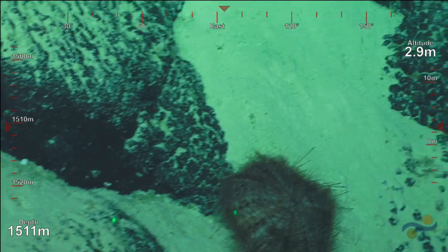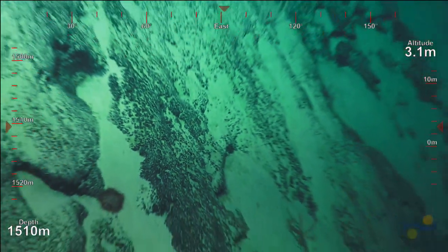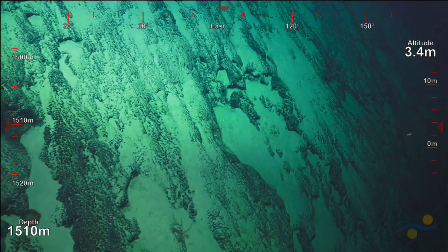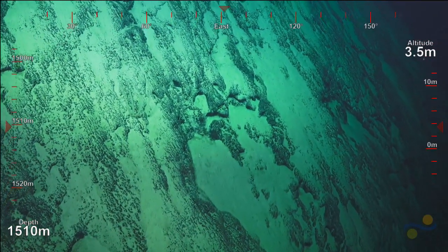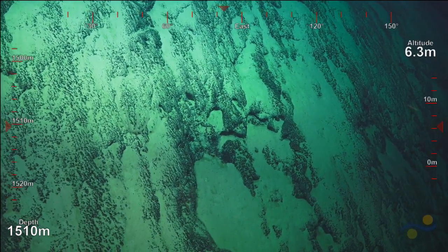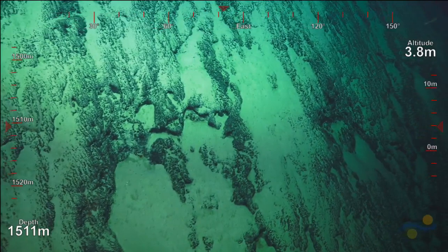You can really see, I'm going to zoom back out here, the classic pentaradial symmetry of the echinoderm family there. And it's a really neat shape to it. Not as spherical as we usually see with urchins.